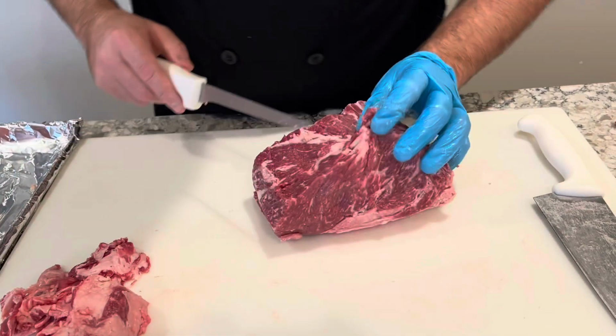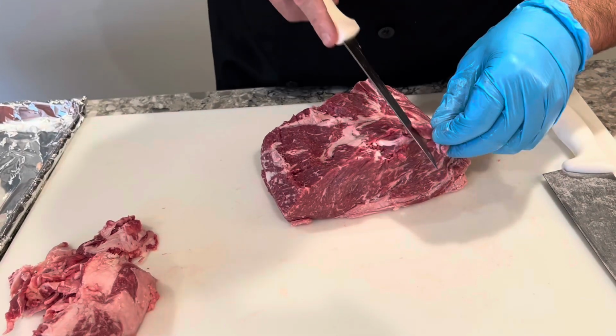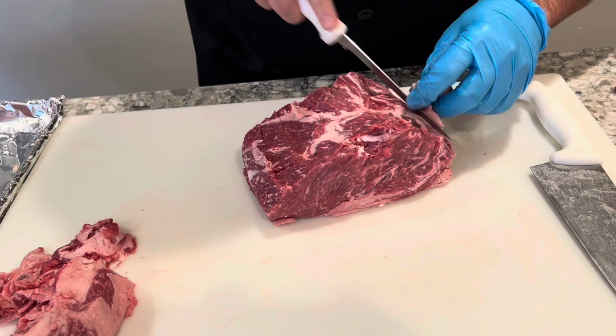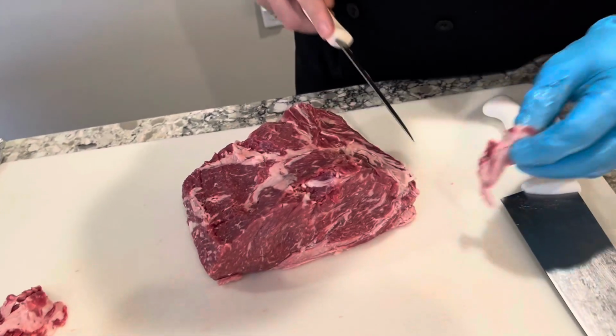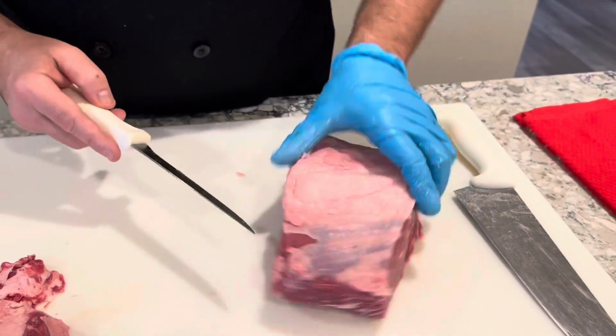So the underside here, it looks pretty good to me. There was a tiny piece of bone I found as well. I just cut that out. I'll take a tiny bit more fat off of here. Okay. And I'm going to flip this over. And now for the cap, okay?